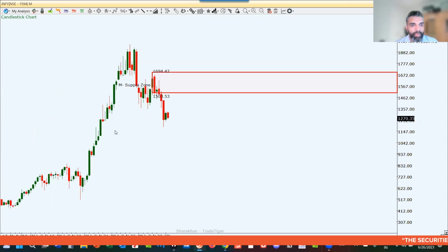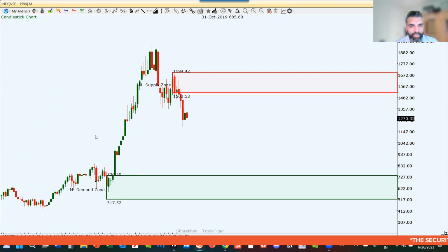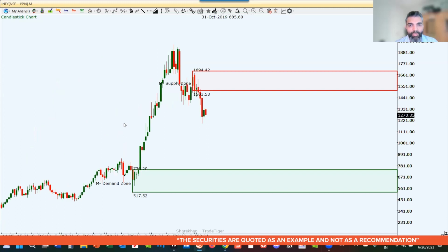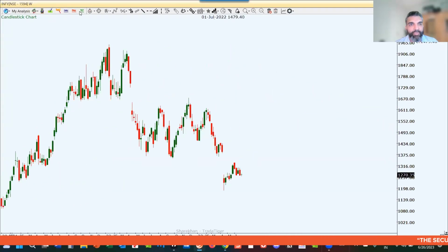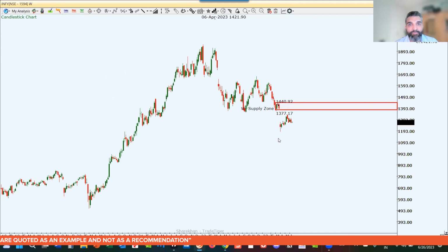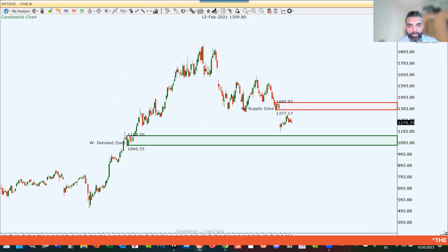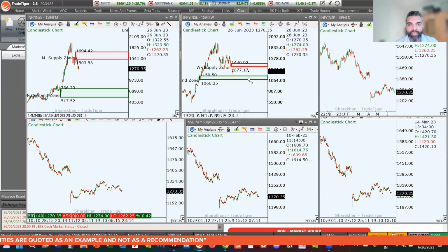1694. The demand zone is a little far away from current market price. We do have these levels of demand here, but the way the prices are moving, there is a possibility that we could see a little bit of a heavy duty correction in Infosys, at least based on the monthly chart. If you go on to the weekly chart, it is very evident. We have this gap supply zone, and if Infosys does gap up, then there is a likely possibility that we might see a strong reaction from that level all the way to this area here, which is 1150 to 1066. So let us see in the coming week how Infosys reacts to these weekly levels.